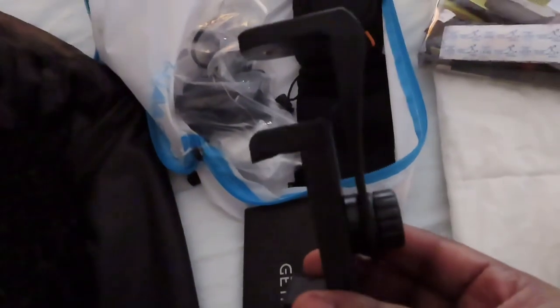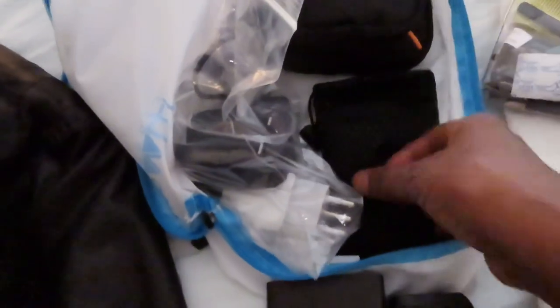And then this is like an attachment to my iPhone in case I want to vlog with it. So I take this. This is my camera case, which I'm filming with now. This is just the bag that my battery pack goes in.